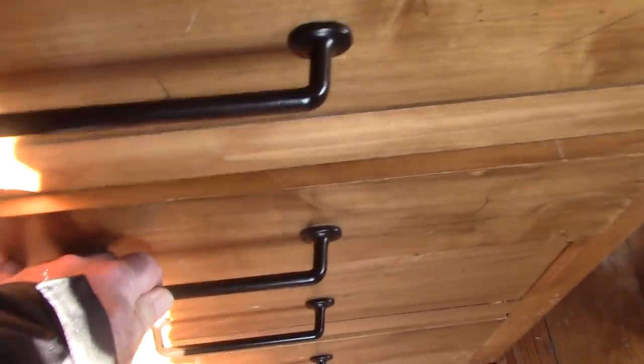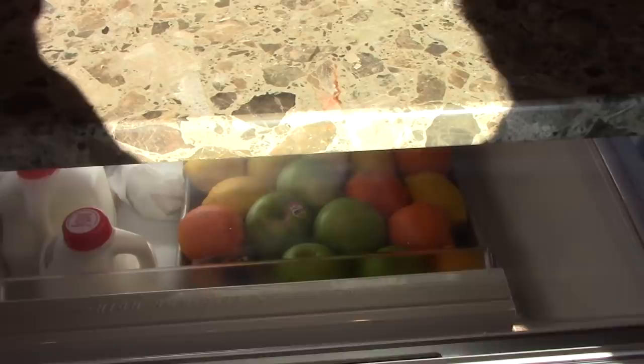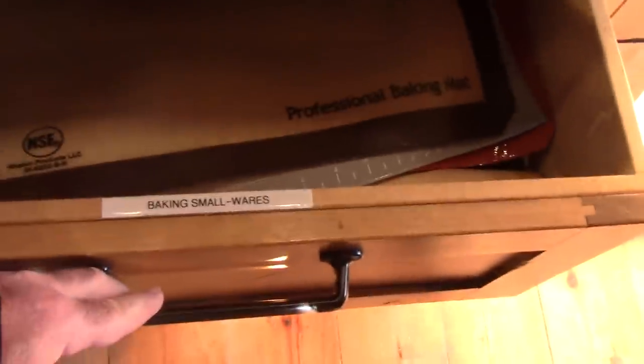This is pastry, more decorating stuff. Baking station. She's actually got milk in there. Yeah, this is a refrigerator. Baking station, refrigerator. She's got her brown sugar in there. Wow, that's a lot of mixing cups. That's a lot of her mixing cups. Baking small wares. Pretty cool. All right. Look at all the cutting boards.